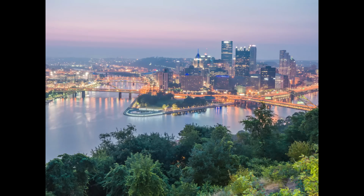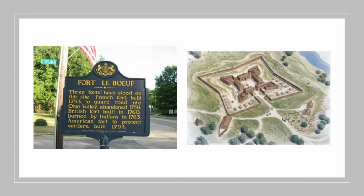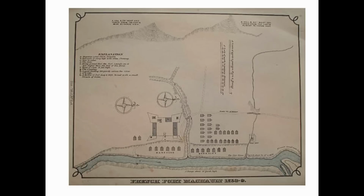The Venango Path was a Native American trail between the canal-looking forks of the Ohio at present-day Pittsburgh and Prescott Isle at present-day Erie, Pennsylvania. The French were said to have built Fort Le Boeuf that same year, with the reason given to guard the road into the Ohio Valley, and it was also abandoned at the same time as Fort Prescott Isle. Fort Mackalt was also included in this line of fortifications the French were said to have built around the same time period, and also abandoned by the French in 1759.